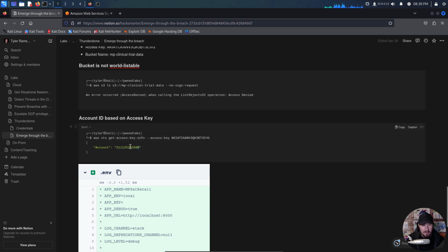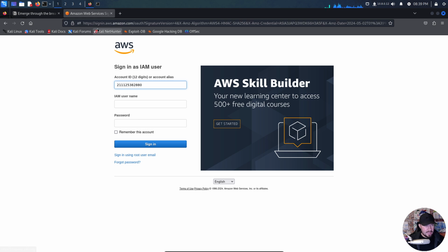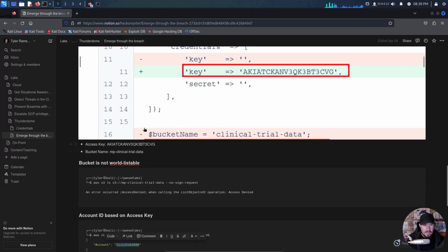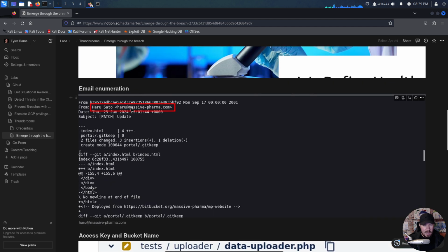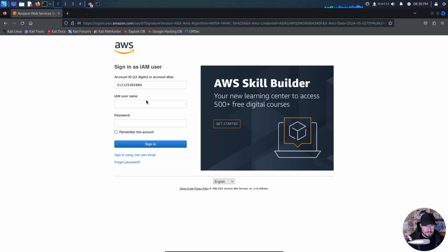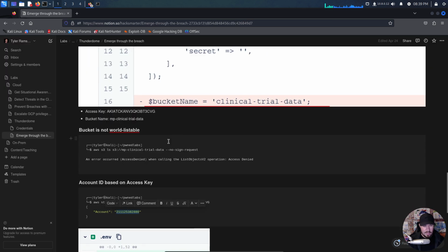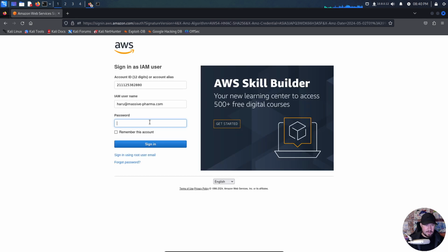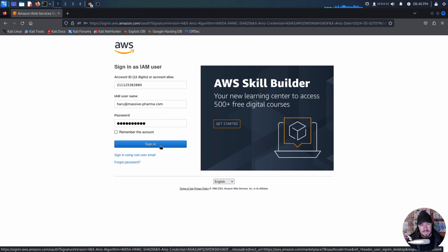So let's go ahead and grab our account ID right here. We're going to log into this AWS account. We'll drop that in the account ID there. I'm actually going to pull this out just so I can tab back and forth. And we need to grab our user, which is Haru at massivepharma.com. And let's go ahead and grab our password, which remember we had password reuse, so treatment, exclamation mark, treatment, exclamation mark, and we will go ahead and sign in.